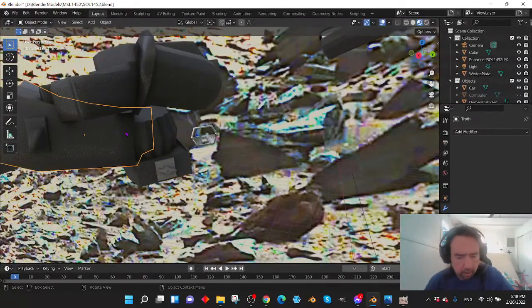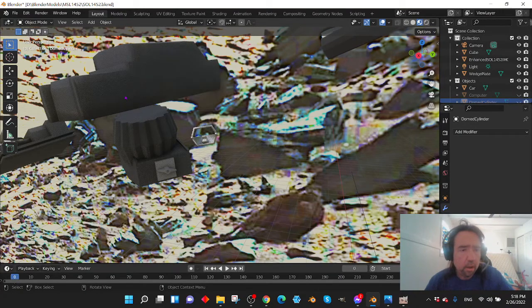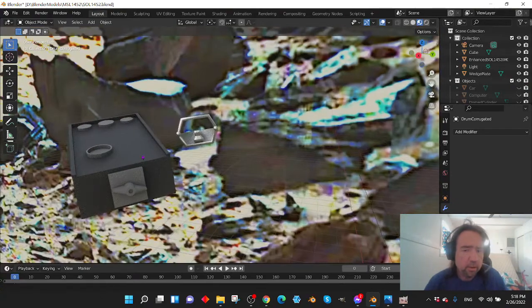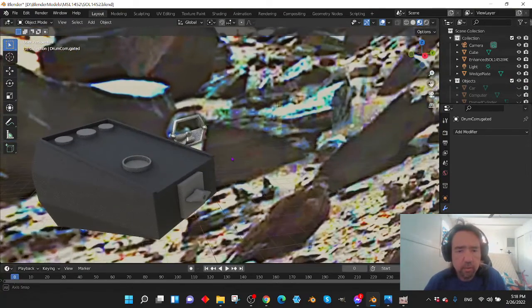I'll have to hide this. Hide. Oops, hide. So you can see that stuff on there. And that's kind of what that one looks like. You can see those 3 cylinders across the top. They look like cylinders. They could be more squarish. And then this big cylinder here, which is down here.